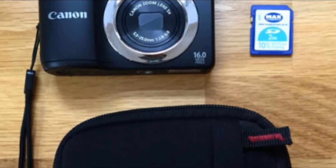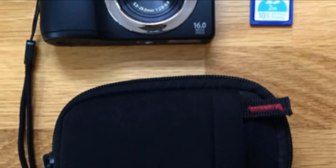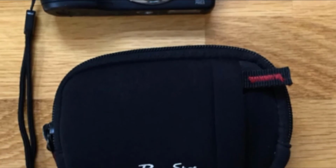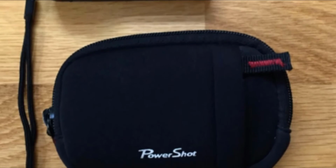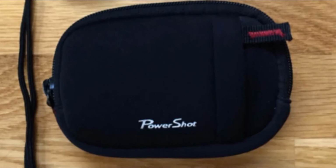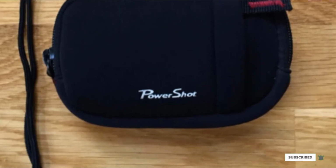The Canon PowerShot A1400 is best for someone who just wants to take basic snapshots using auto mode. Aimed primarily at photographers who are just starting out or who want a borderline disposable camera due to a low price, the A1400 is a solid choice for a basic and affordable beginner camera.